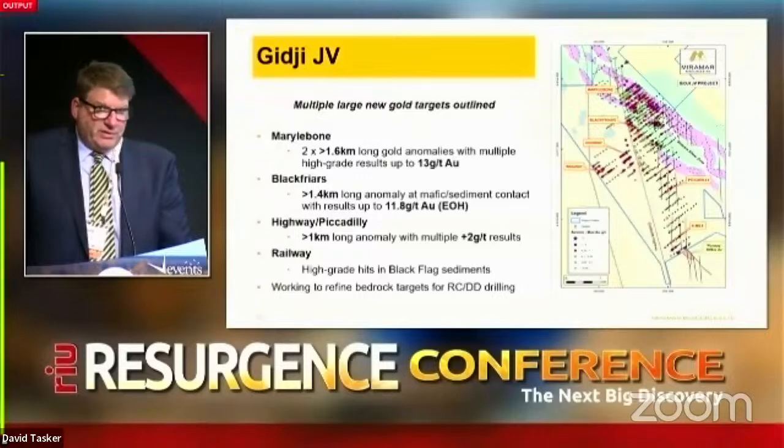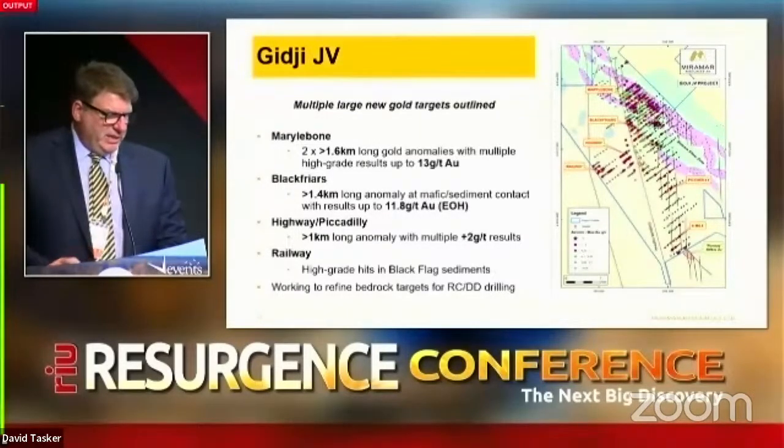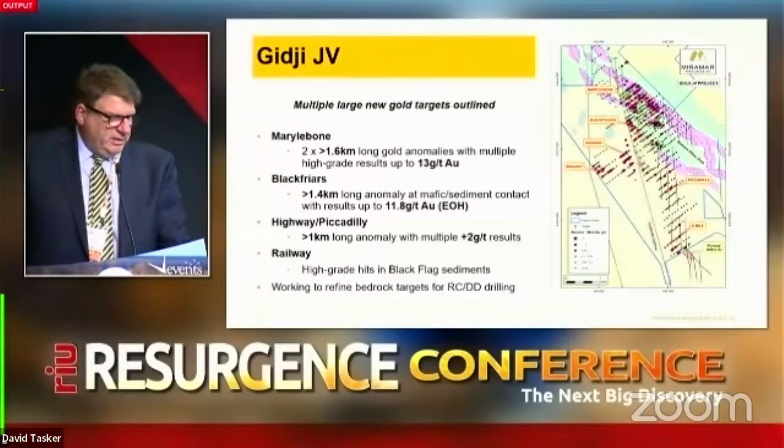So over sort of 12, 18 months, we've identified at least 4, 1 kilometre long air core anomalies or air core targets. Marylebone's actually 2, that sort of 2 parallel zones there, with results up to 13 grams per tonne. Blackfriars is looking very interesting because that sits on the contact between the black flag beds and the mafic unit. And that's about, at least 1 kilometre long, with hits up to 11 grams at the end of the hole. And then you've got Highway, which is one of the sort of more recent discoveries, and then Railway.